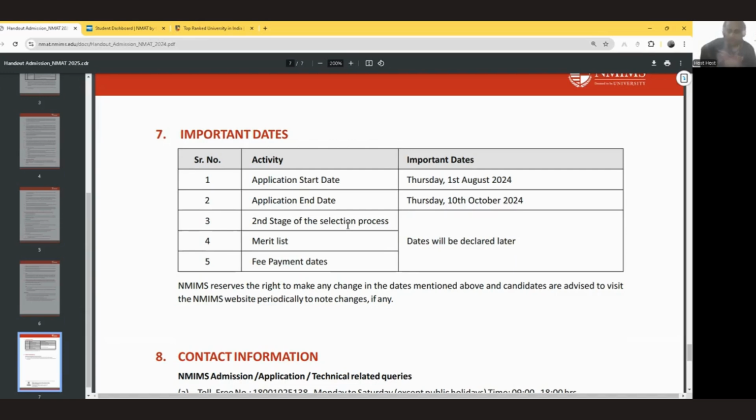So you would have to book a flight, pay that interview fee, and go to NMIMS campus. All those processes would take place. And they also come out with the list by 25th to 28th February. And then the fees payment, the first installment, 12.5 lakhs last year, you have to pay by 10th March.